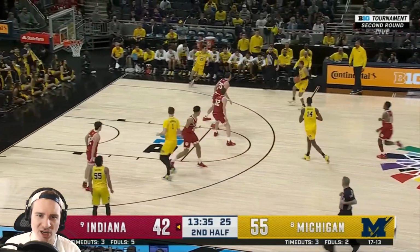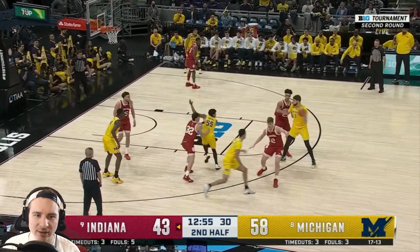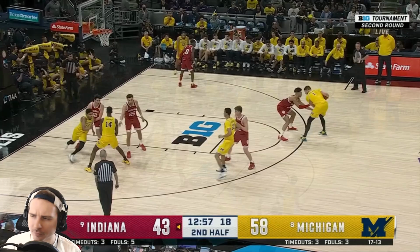Good finish there. Trayce Jackson-Davis trying to heat up here. Speaking of heating up, third made three in the second half there for Caleb Houston. Really great set here. I want to point out this bucket for a couple of reasons. 12:52, all right? Remember that. I'll point that out again. Really great set here for Wolverines.